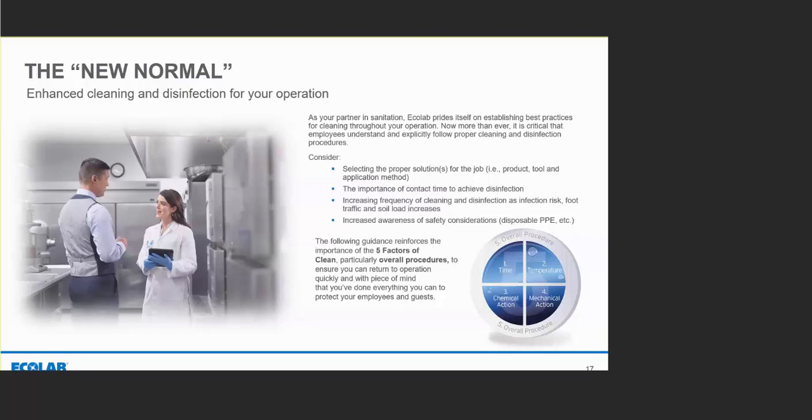In the bottom right-hand corner of this slide, you can see the 5 factors of clean: time, temperature, chemical action, mechanical action, and overall procedures. While they're all very important to cleaning, I would argue that the one around the outside, overall procedures, is actually the most important. You can have the best tool for the job, but if you don't use it properly, you're not getting the full benefit from that product or tool.